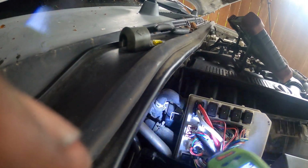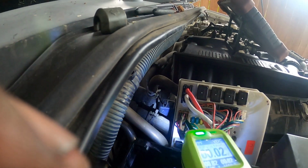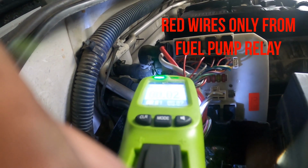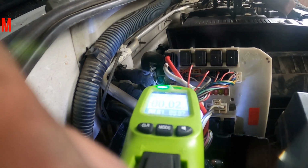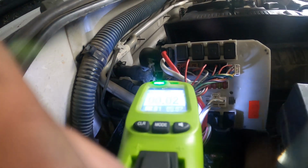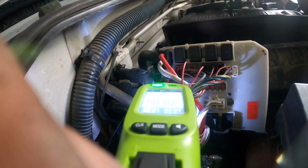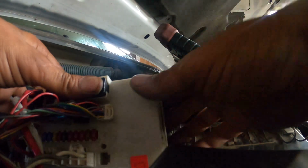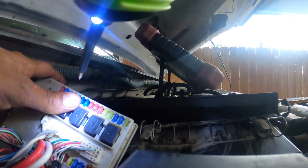That didn't change. I still have voltage coming out of that wire, so let's move on to the next one. And I'll go home and I'll find out where it is. Okay, I got nothing out of that red wire. Let's turn it back on. I got nothing out of that. Turn it back off. Alright, so there was nothing coming out of that red wire. Let's try this red wire down here. Try another red wire. Let's try that one right there.